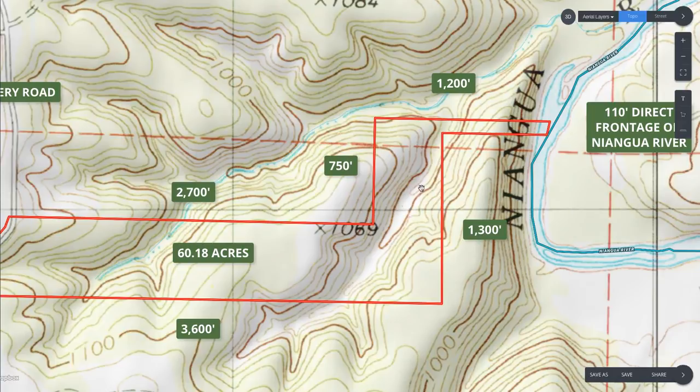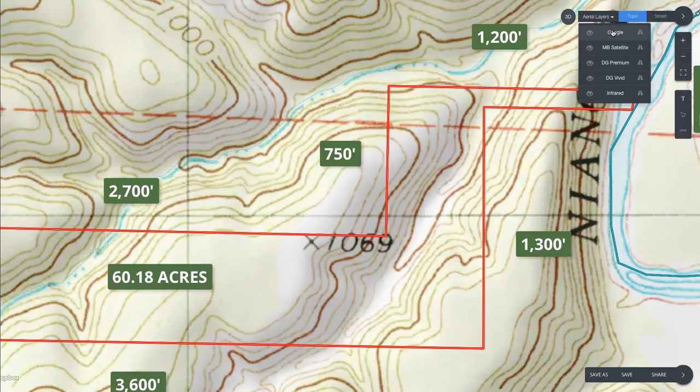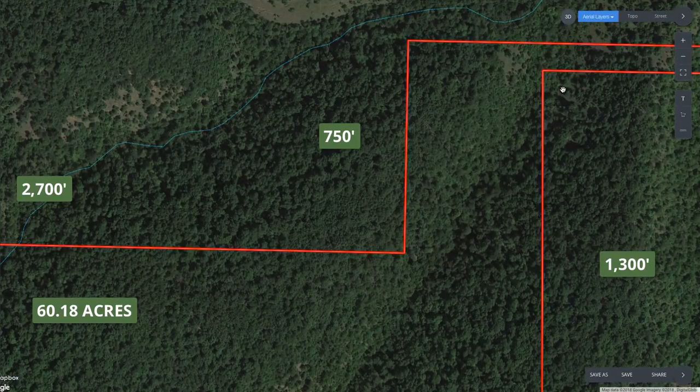Personally, this one over here to the east side seemed to have more water flowing through it when we were out there than this one to the west did. So that's just one of those things. Let's go in. MapRight's great. We can send you the link for this interactive map. The property does have a recent survey, so it's just over 60 acres.